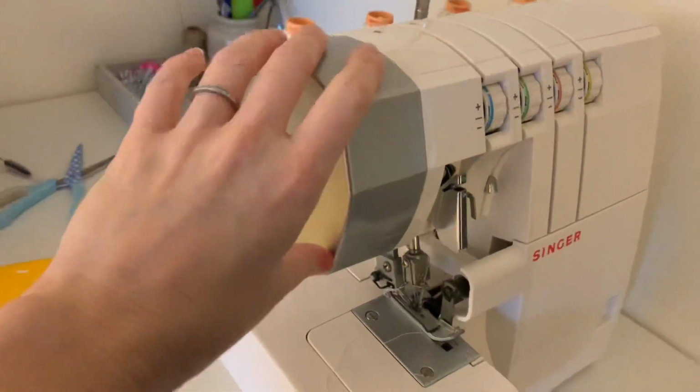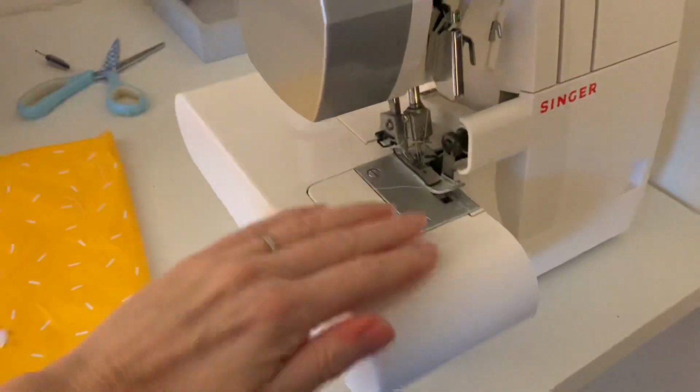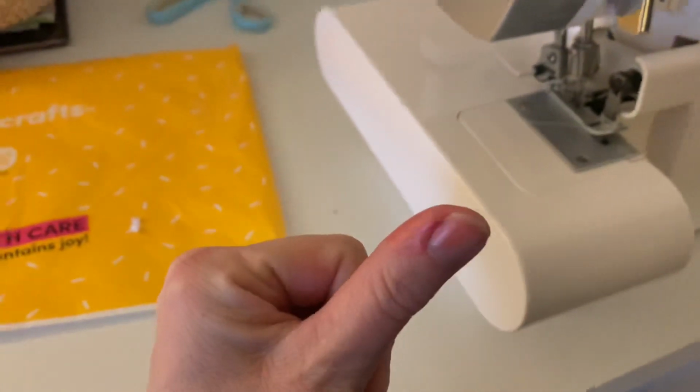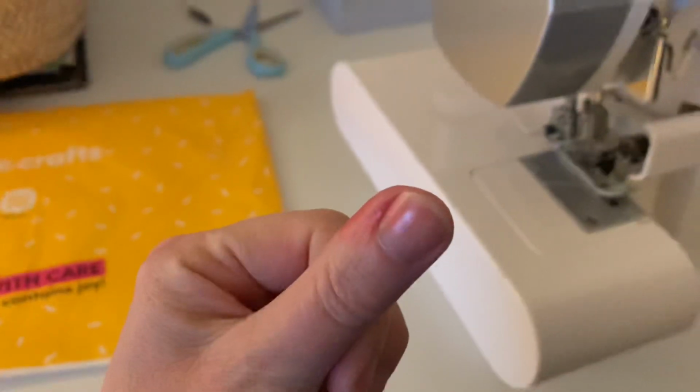So this, I'll have to dig out some more fabric and do that instead. I've just tried to nibble some skin off the side of my thumb. Look, now I've got lipstick all over my thumb. Goodness knows what state my face is in. Oh, it's not too bad.